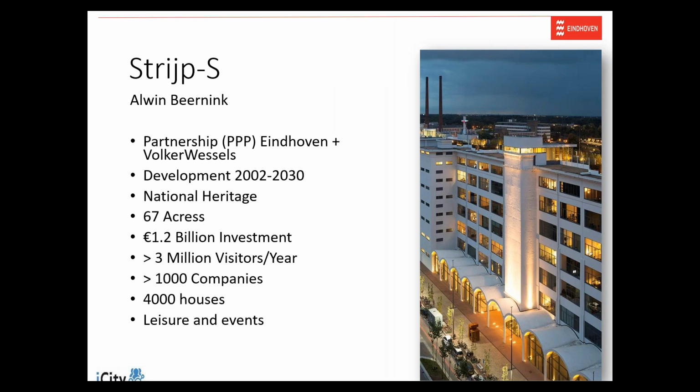We started this development in 2001, 2002, and that was, as Marianne already mentioned, the time that Philips was almost bankrupt. So they sold their old brownfields, their old factories, and that's when the redevelopment started. And there was a lot of national heritage. It's about 67 acres or 27 hectares. There's a lot of money invested in this location, in total about 1.2 billion euros of investment.